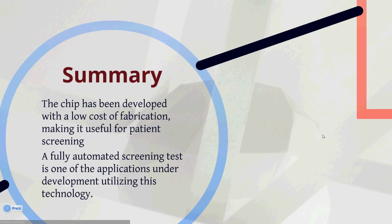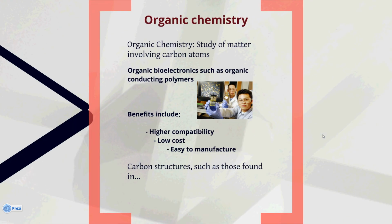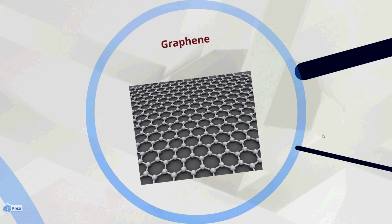So moving on. In terms of our curriculum, nanomedicine has a strong correlation with organic chemistry and the structures and properties of matter. The first one's kind of obvious because organic chemistry is the study of matter involving carbon atoms, and nanotechnology is based basically upon the structures of carbon atoms. Organic bioelectronics, such as organic conducting polymers, have higher compatibility, a low cost, and easier manufacture since they're basically grown. These carbon structures are found in things like carbon nanotubes and graphene, which is kind of like an armor reinforcement used in things like armored vehicles or soldiers' bulletproof vests.